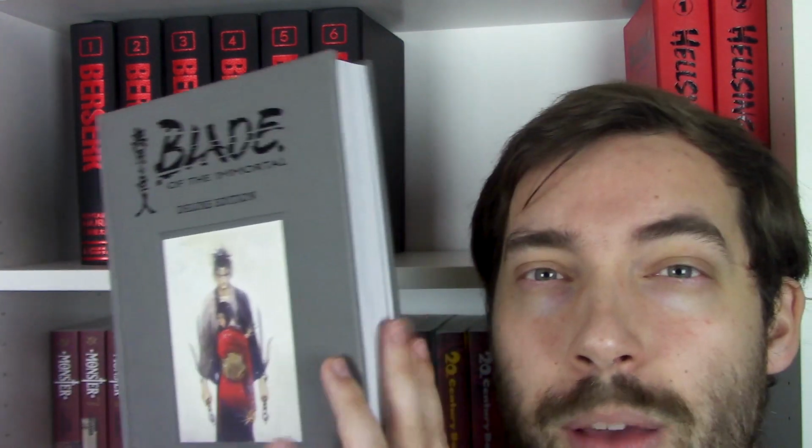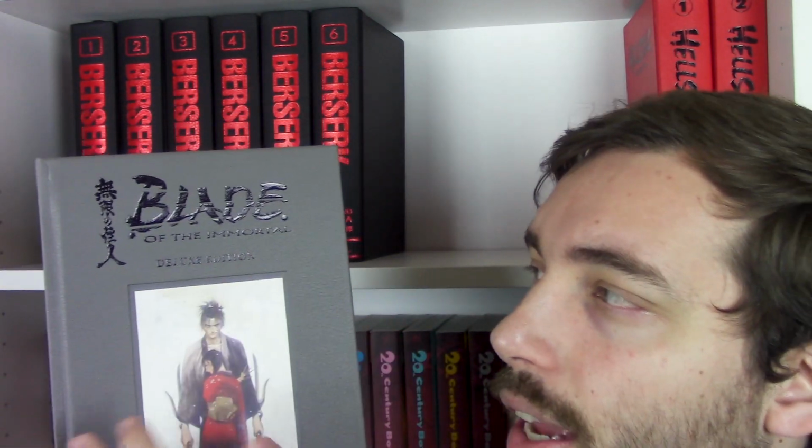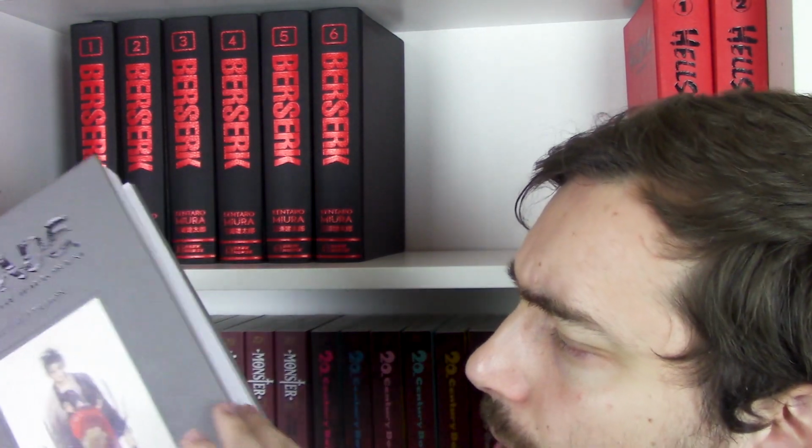Now this is one of the new series that I have added to my collection this year, and I have never read this one. I'm looking forward to it, but I have a lot of other things that I need to read beforehand. Now what is good about this series, besides that it is upscaled and in a hardcover edition, and also the weird part that you're actually reading it from left to right and not from right to left. That is weird.